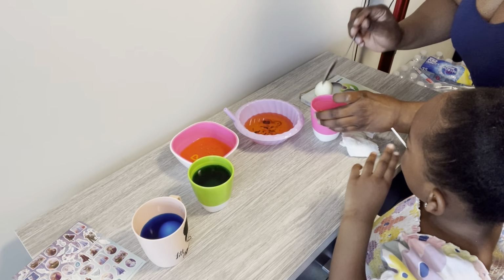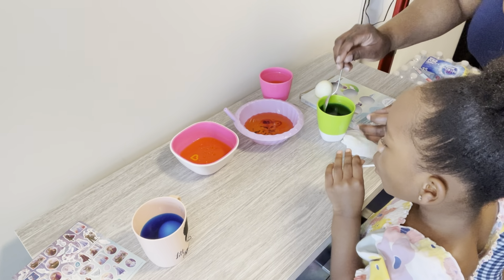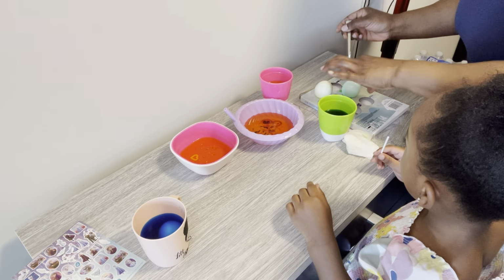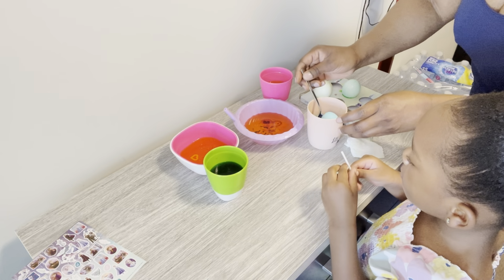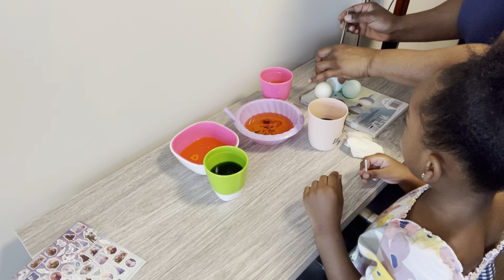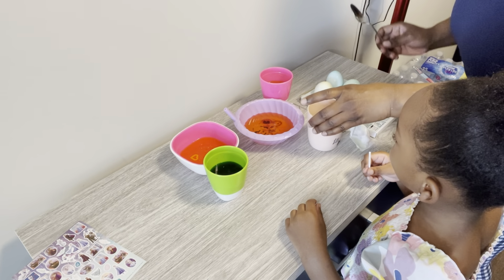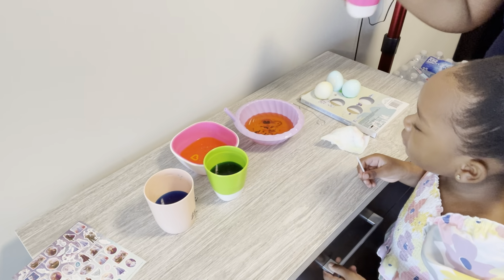The yellow is not really showing through here, so let's see what it's like. It's like a light color, light green. See the blue? These colors are not bold. I want them real bold. Like I want it to look like this blue in here, but it's not. Don't cry, Mama. Let's put the pink in this one.